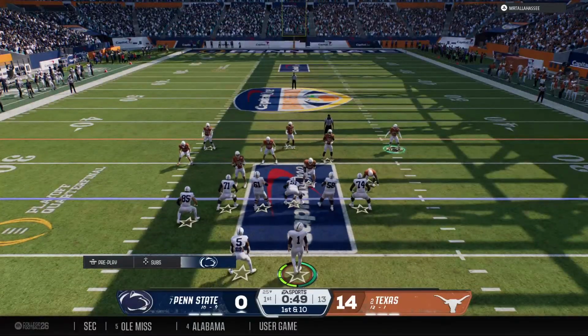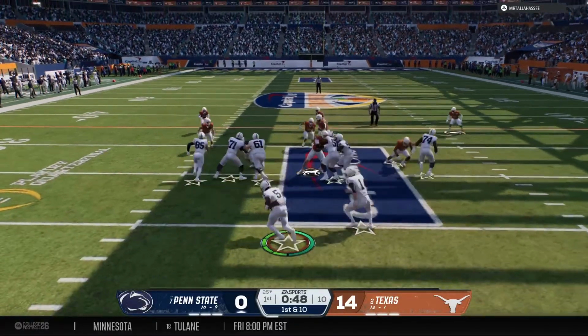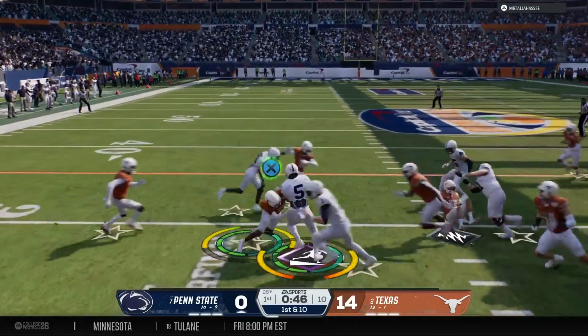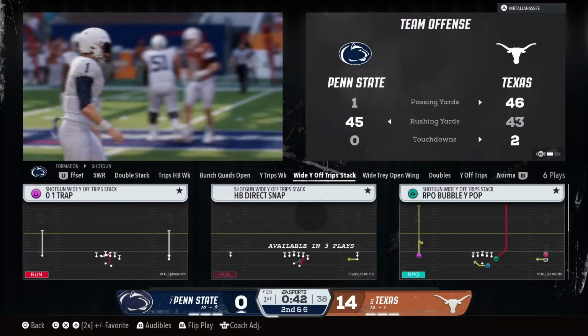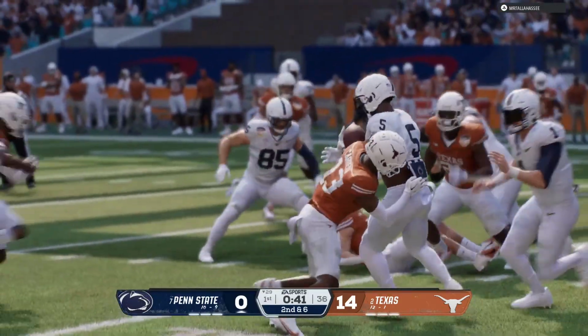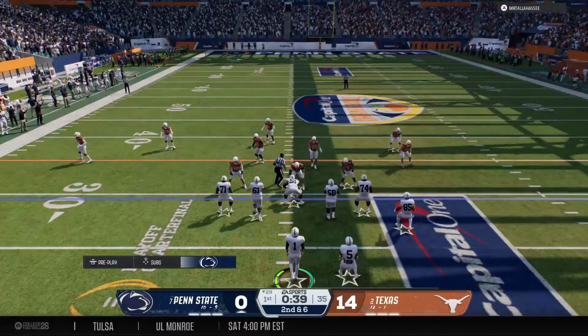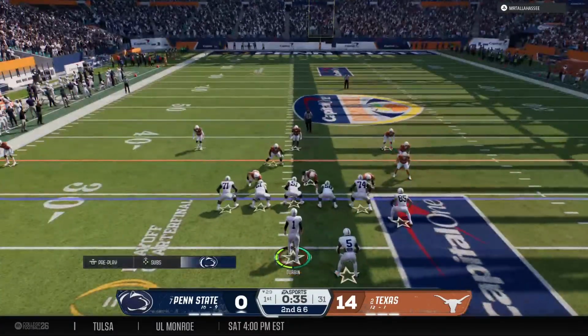First play of the drive now from the 25. Breaks into open space. That's a solid gain. Moves the ball to the 29. Hey, listen, you don't always have to have big plays to be successful. It's a nice, solid gain here. Keeps you on schedule, and you get ready for that next play. Second down after that run on the previous play.